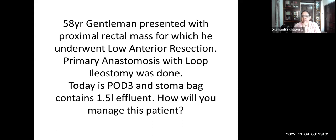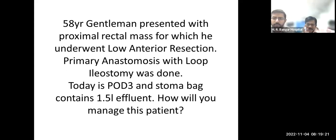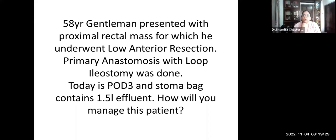Morning you've come and the stoma looks a little dusky. It's not black, definitely not black, but you're not happy with it, you want a nice pink color, and it's looking a little grayish pink. So what will be your inference? What could be the problem? Ma'am, that could be because of early ischemia that is happening in the stoma if the blood supply is not proper.